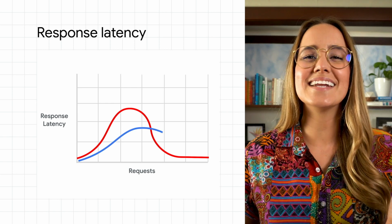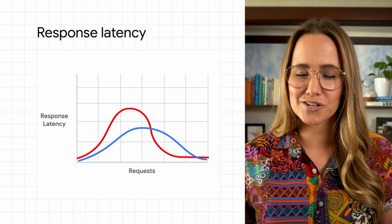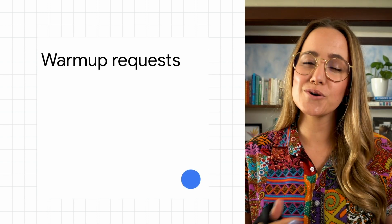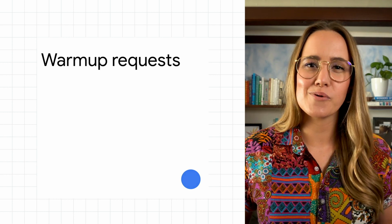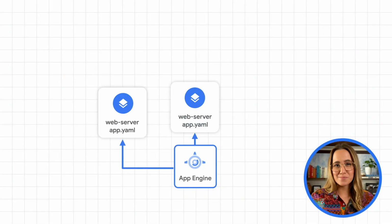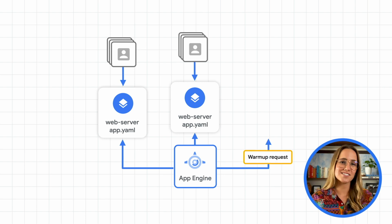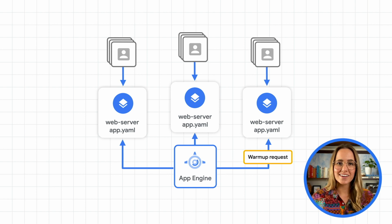What you want instead is to get the initialization to happen sooner before a new instance serves live traffic. You can do this by using a warmup request, which loads application code into an instance ahead of time before any live requests reach it. App Engine attempts to detect when your app needs a new instance and initiates a warmup request to initialize it. Any new instances accept requests after they finish loading your app's code. New requests can then be handled faster.